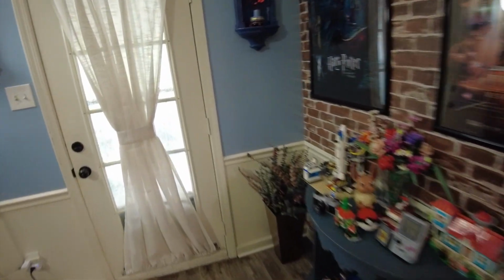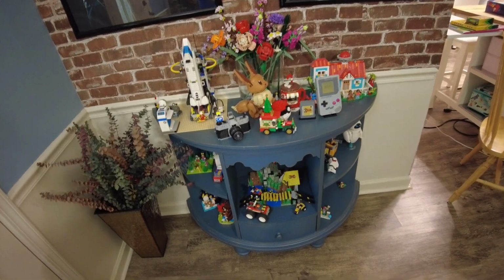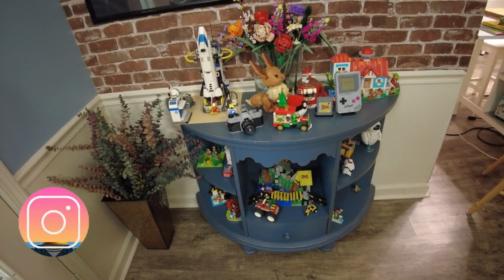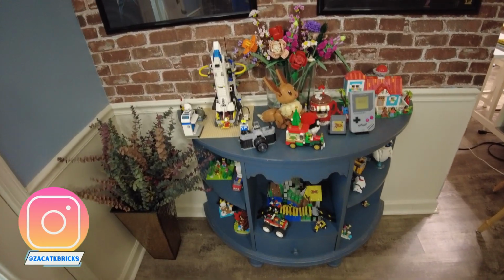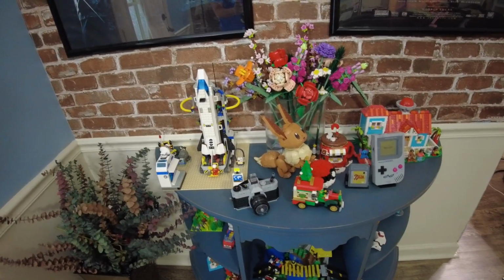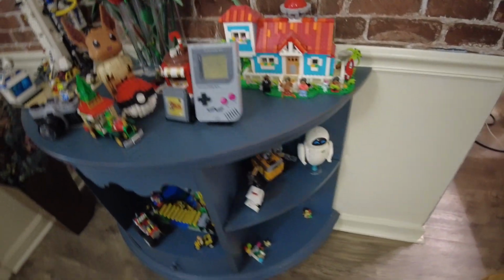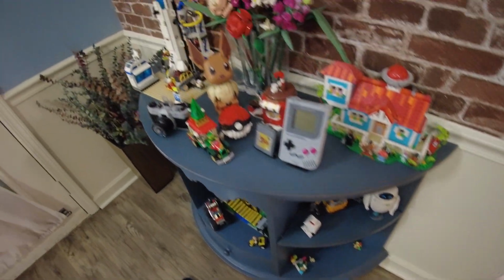And anyways, this was my Nana's in her front entryway, and so I've repurposed it and put some other Lego sets and stuff on it. And a lot of these sets I'm going to try and find more permanent homes for. It's just kind of pell-mell thrown in here, but I think it looks really good over here. And we're going to try and figure out some other things.